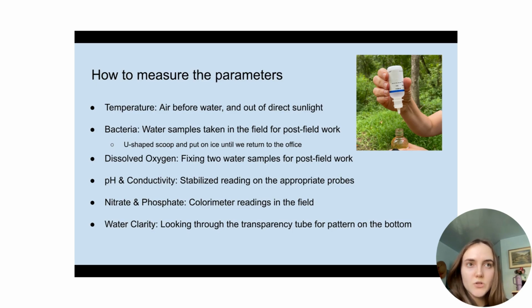For water temperature, submerge the thermometer beneath the water, but don't submerge the entire thermometer. Wait a few minutes for the temperature to stabilize, and it shouldn't change for about 10 seconds, and that means it's stabilized. Record that reading on the data sheet.